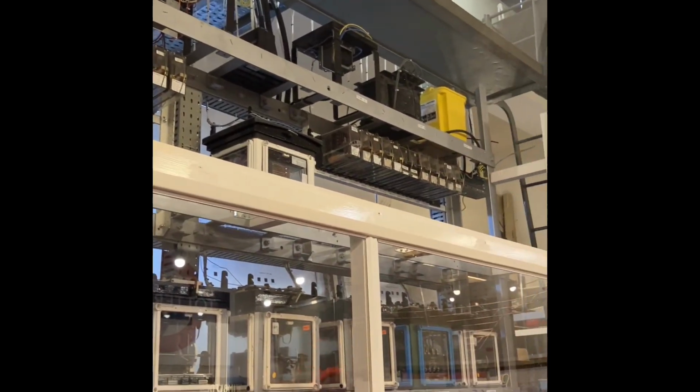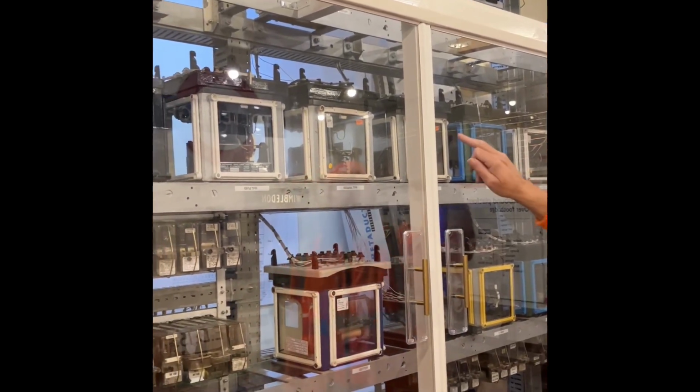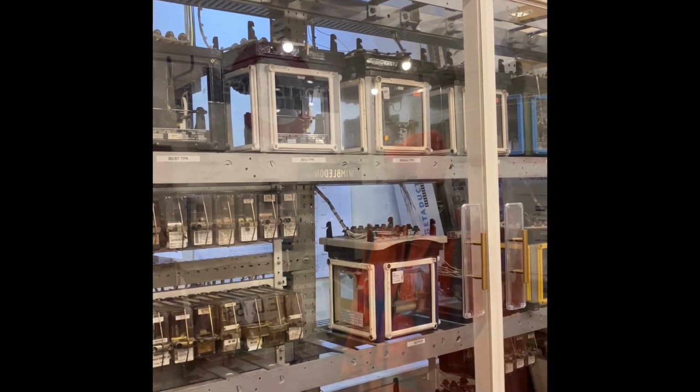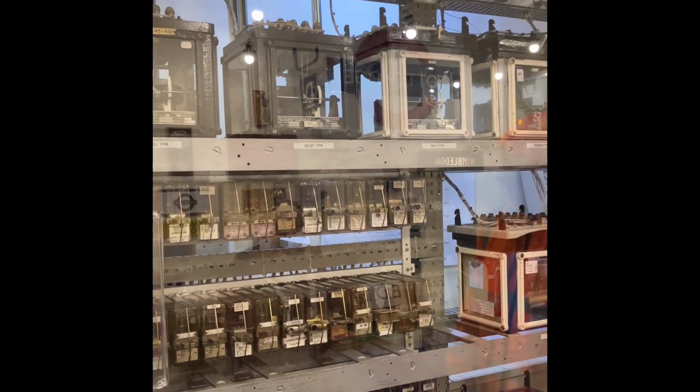You've got big transformers up there to supply the correct voltages and what have you. And these were made in the 1930s. So they're coming up 100 years old. And they still work and they still signal trains at the end of the district lines and at the end of the metropolitan lines. They're all clicking and chattering away in its heyday.